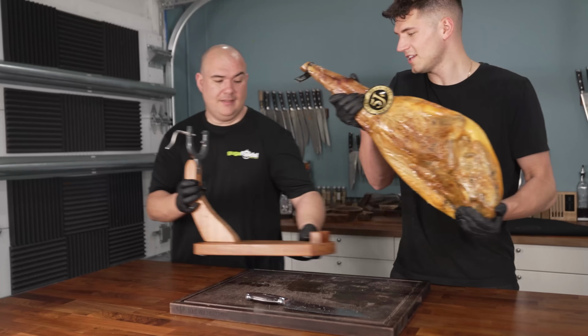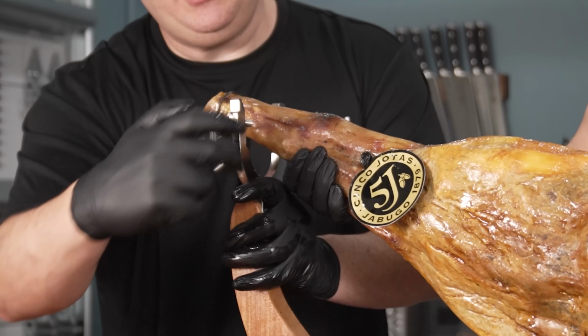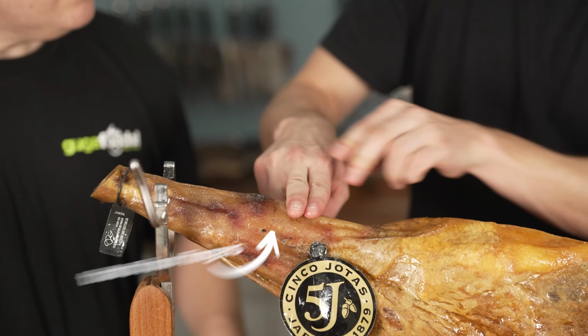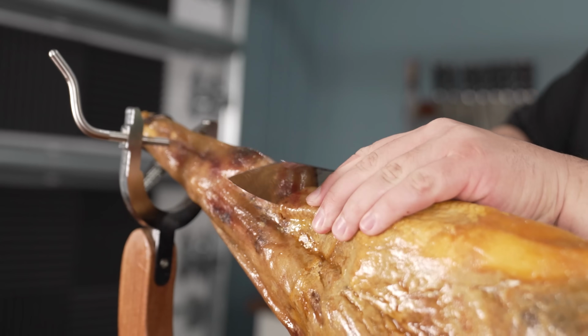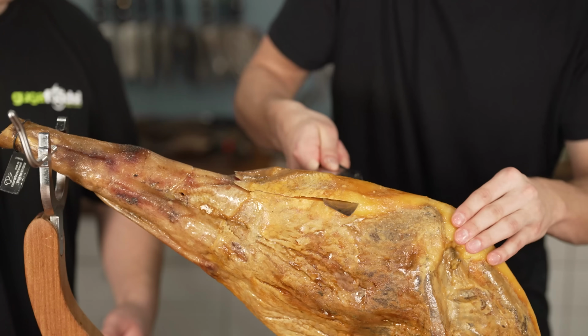To begin, we'll place our stand in the middle of our cutting board and set down our jamón. Now we tighten up the top to hold it in place. To begin carving, we want to go 2 fingers out from the bone right here. Carve it in an angle until you hit the bone. At this point, it's finally time to begin carving into that fat. Wow. It cuts like butter.